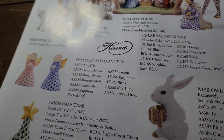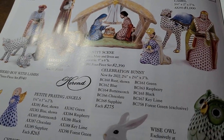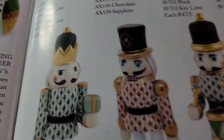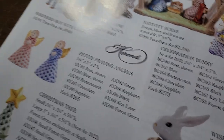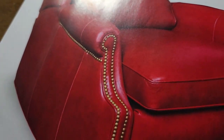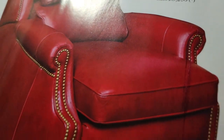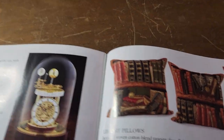And then we have another nativity scene. This company is Herend, and they make beautiful china figurines. Beautiful. And their prices range from $500 to $2,000. Beautiful red Kennedy Power Lift recliner for $5,250.